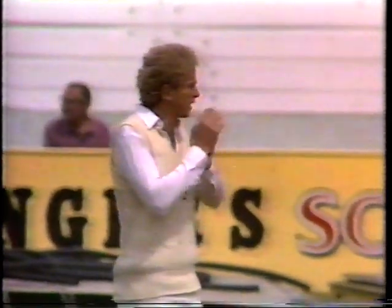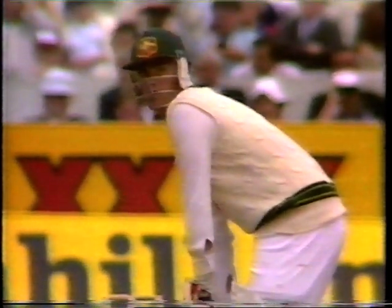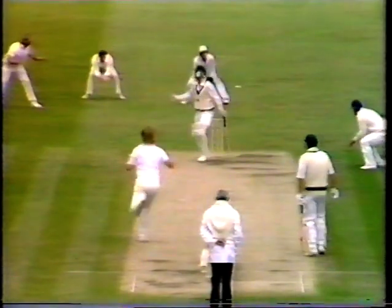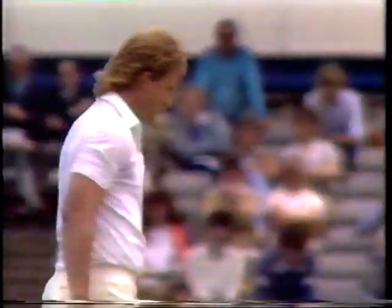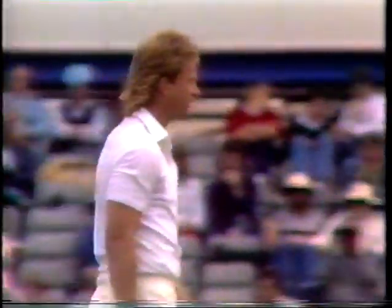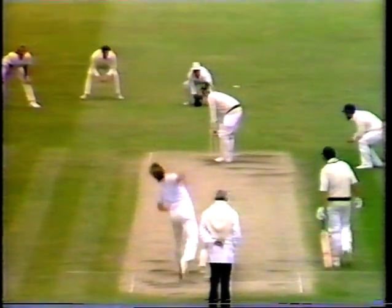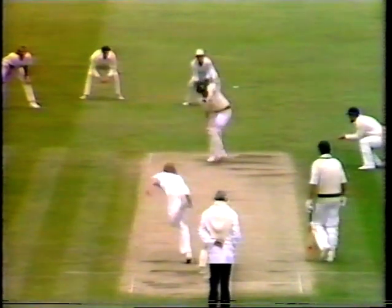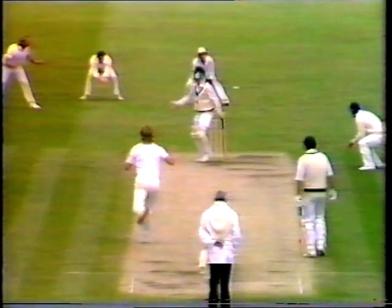And Gower, after Australia's excellent first day, will be highly delighted with the way things have gone from that point on. Hilditch taking strike. Oh, well bowled. It's just about the perfect example of the leg cutter for any young fellas watching. You can see the fingers go over the top of the ball. Excellent delivery. And Hilditch completely at sea with that one.